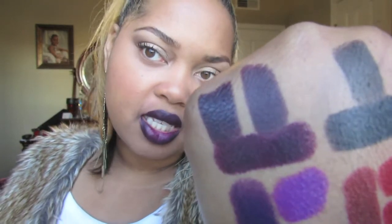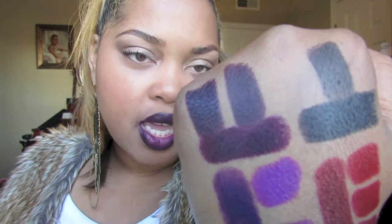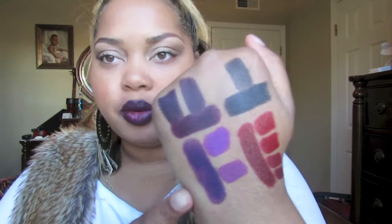Because I know I was wondering for a while, like, what's the difference? You see all these lipsticks are super, super close. If you aren't able to get this lipstick or any of these lipsticks, besides Punk Couture, which I think will probably be the most unique one, I think they're good substitutes. Not dupes, but substitutes. Okay, so that was Smoked Purple.